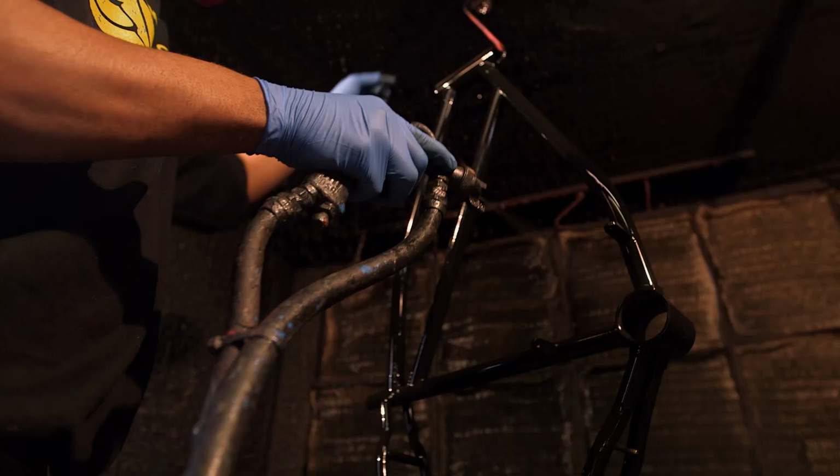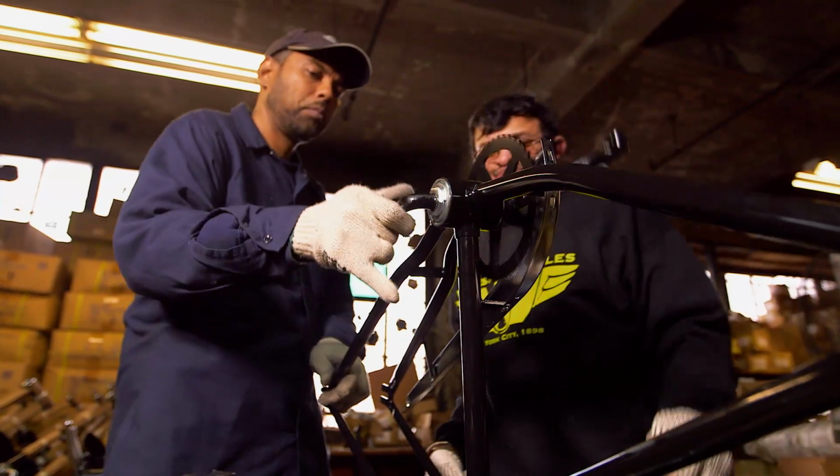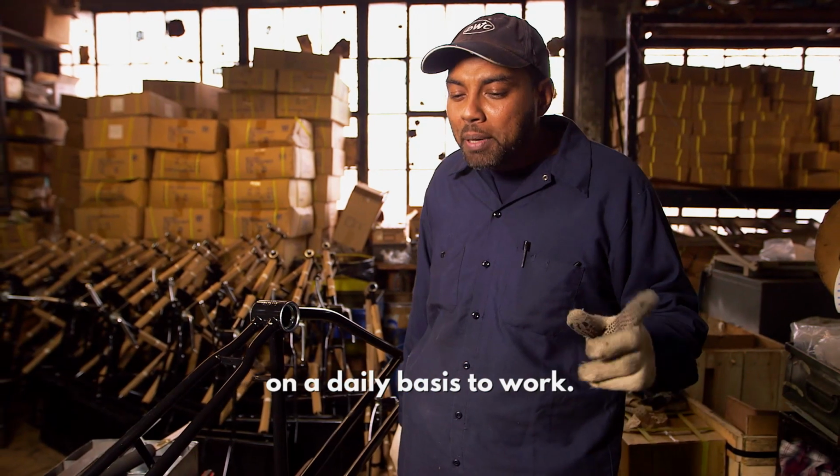Okay, so with the frame built and painted, and the wheels spoked and filled, it's time to put this bike together, man. Bike assembly is overseen by production manager, general manager, and all-around bike fan, Lenny. I ride a bicycle daily, on a daily basis to work.